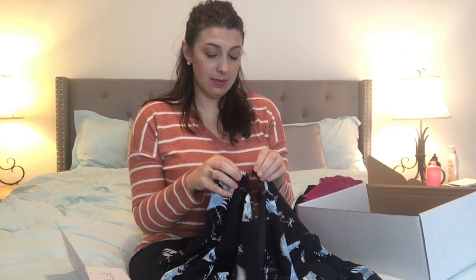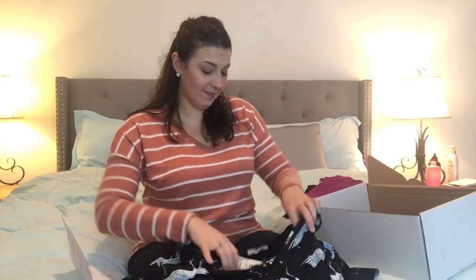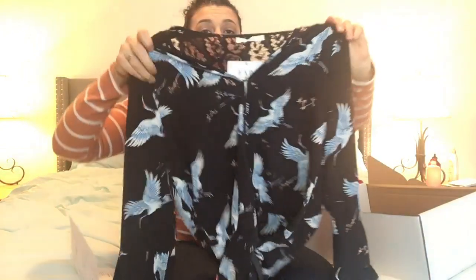Very pretty. The only issue I have is that there is a clasp right in the middle that holds the top together, but every time you move, it busts open. So I don't think I'm going to be keeping this. I don't want to have to tape the girls down. I don't want to have to tape my top shut, but I love this. It's got these really pretty bell sleeves. It's just beautiful. It's one of the things I've been most excited for in a box in a while. I just can't wear it.